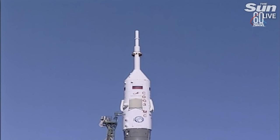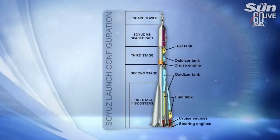Baikonur time on Tuesday, arriving less than 2 hours later, where it was raised to its vertical position, as you see it here, for final pre-launch preparations. The spacecraft, with its three crew members on board, sits high above the three stages of the Soyuz booster, which uses kerosene and liquid oxygen as a propellant.